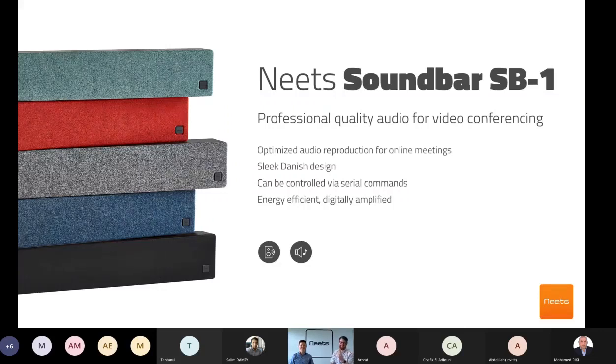Yeah. So yeah, with the Neets soundbar, which is one of our audio products, you'll get a very good looking and great sounding soundbar for your video conferencing. This box is in a hardwood enclosure, so it is perfect and it is tuned for your video conferencing setups. It has 4 drivers. It is controllable with serial commands. It has 4 amplifiers, so 1 for each driver, 4 by 20 watts, so a total of 80 watts out of a small soundbar. It's really, really good.